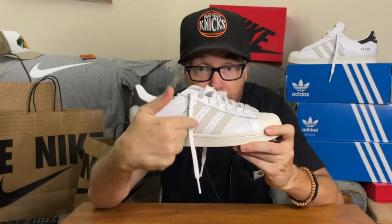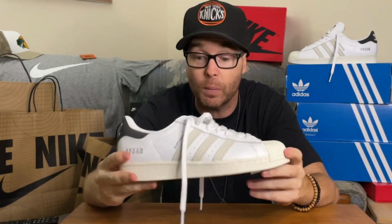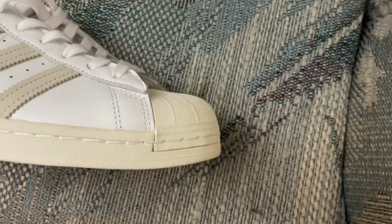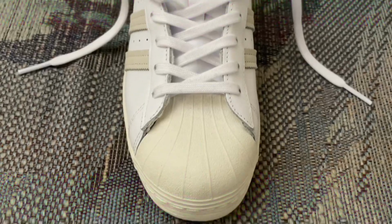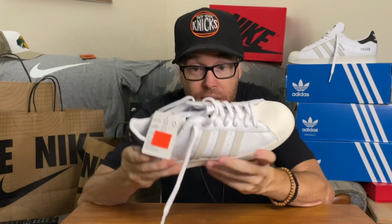But the colorway of this shoe is absolutely fire. This shoe is most popular in mostly all white with some black stripes. But this one's dope because on the midsole, we got that ever popular sail or that creamy color. Same on the shell toe or the toe cap. And same as the stripes here actually, but it just looks so clean and so good. I'm really in love with this shoe. I can't wait to wear it.